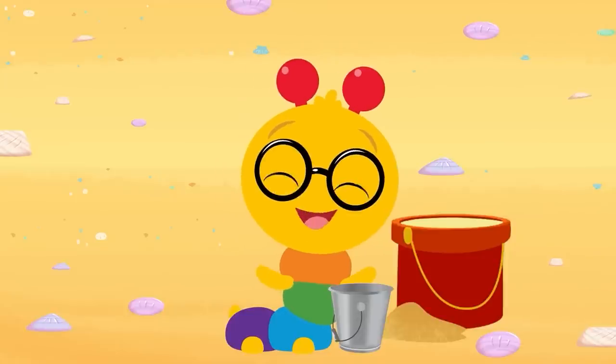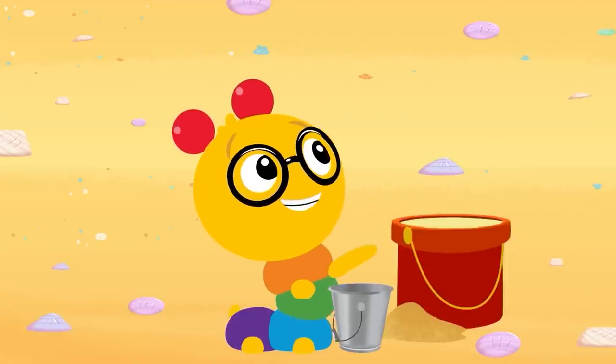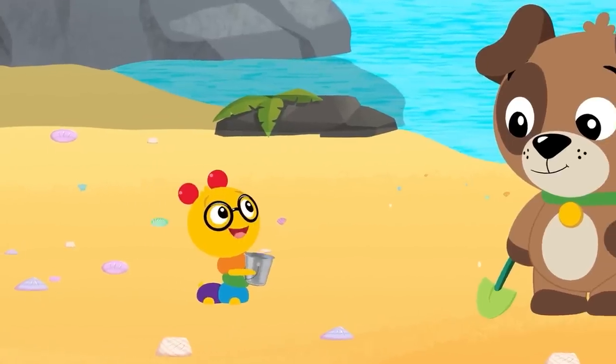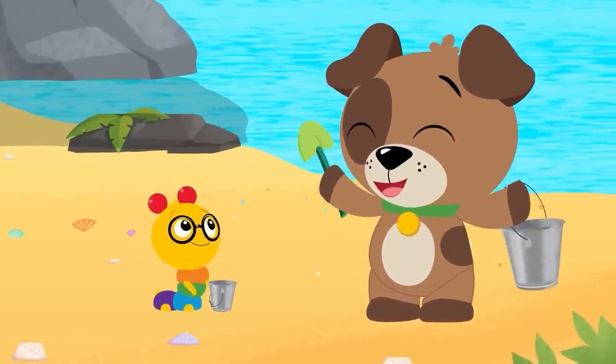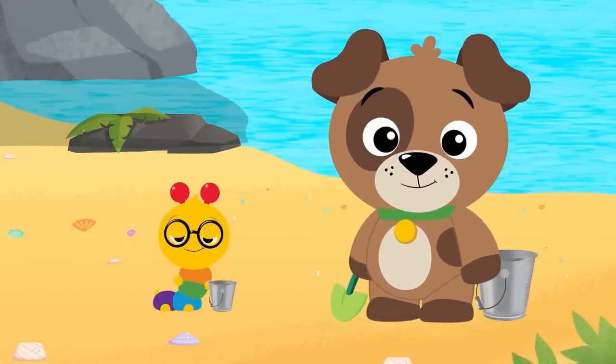Well, hello, ocean explorers. Today, Dean brought us to this cove, a special quiet beach. Dean says this cove is a great place to build sandcastles. Want to help us build a sandcastle? Let's do it!